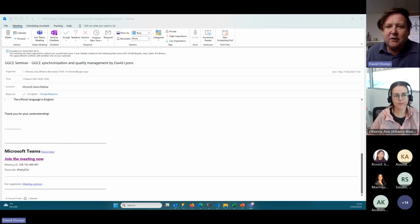First, we read out what we have and we compare it with what is in GGCE. And only then do we push to GGCE, if we see that it's needed. If it's already there, we're not going to push. It doesn't make sense to overwrite data that is already there. We just want to make sure that we know exactly what is being written to GGCE.